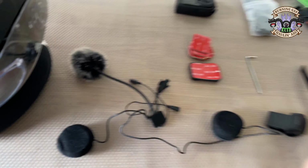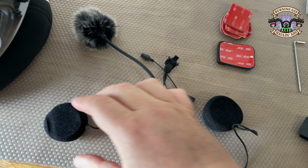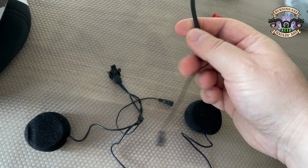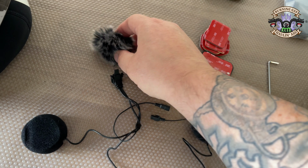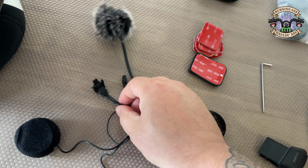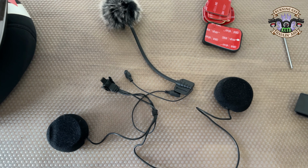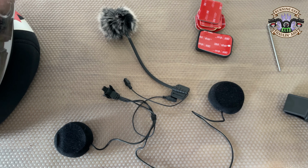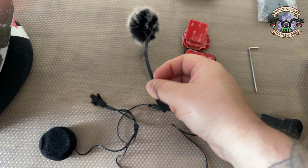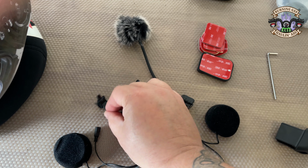Right, so all you see here is you've got your two earphones here, and I use a boom mic with a dead cat on the end of it to take away any wind noise. So obviously I like riding with your visor open to let some air flow through. It basically eliminates a lot of the wind noise, and when you guys are watching any of my recordings, that takes away any of the cackle. So we've got that. We've got the actual mount that goes into the back of the SENA.